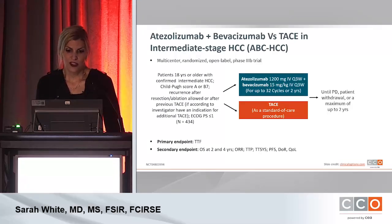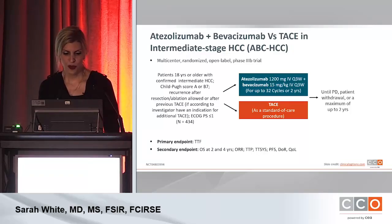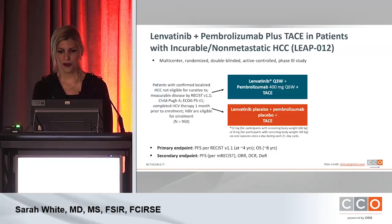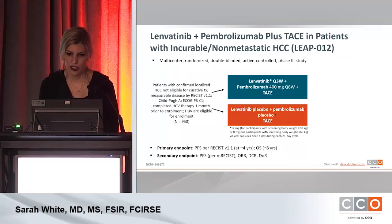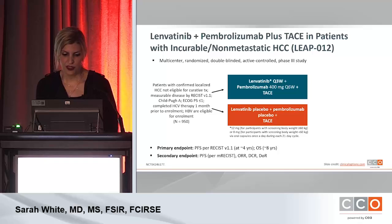What about atezo-bev versus TACE in intermediate stage HCC? That's the ABC-HCC trial. And again, primary endpoint is TTF and secondary endpoint is overall survival. So I think, again, another super interesting trial that we will be very eager to see the results of. Here's another one, lenvatinib plus pembro plus TACE in patients with incurable and non-metastatic HCC, the LEAP-012 trial, a multi-center randomized double-blind active control phase 3 trial, primary endpoint PFS and secondary endpoint PFS per RECIST.